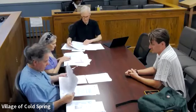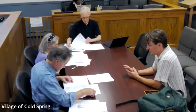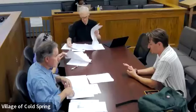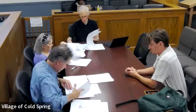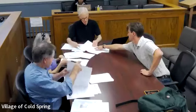And how much taller will the garage be than the shed currently? Off the top of my head, I don't know. I would say, let's see, I believe it's about 12 feet to the peak of the garage. The shed that's there is about taller than me, so 7, 8 feet. Do the plans give the height of the garage? Yeah, oh, yeah, right.